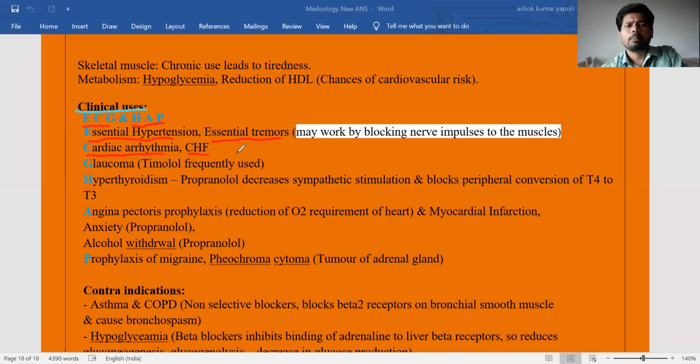Congestive heart failure: beta blockers are used as supportive agents in congestive heart failure along with other drugs like digitalis and angiotensin receptor blockers, used in combination. Next, glaucoma. Non-selective beta receptor blocker timolol is frequently used in glaucoma. Timolol is a non-selective beta blocker that has a morpholine ring as well as a thiazole ring. A morpholine ring is a 6-membered heterocyclic ring with oxygen and nitrogen.